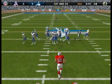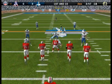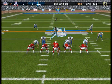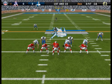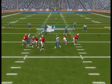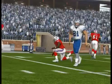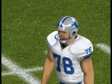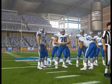First and 10. Ball on the 40-yard line. The visiting team line up in a 5-receiver set this time. Going to the air on first down. Drops the interception. Morgan was the intended receiver on that short pass. Number 21 had the coverage on the play.